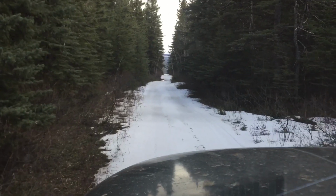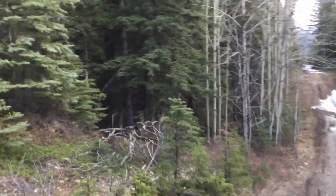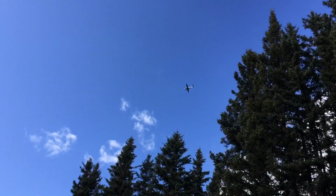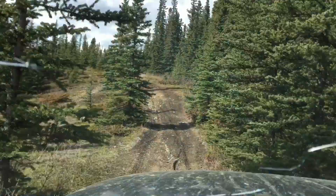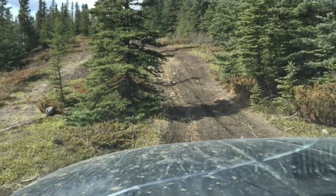Winter again, folks. Well, we're pretty low on fuel, so we better return to base here. We just gotta get ourselves out of the bush and head back home. Over and out.